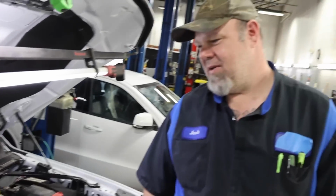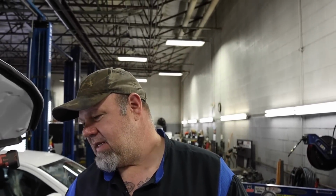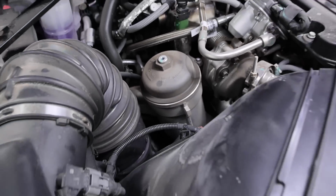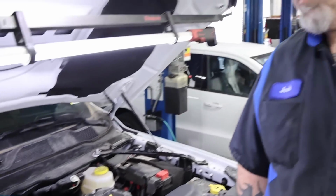Is this a lot easier compared to the previous one? It's easier as far as all your filters are located on the top of the engine. There's one right there. That's the oil filter. We've gone to a canister style oil filter. I'm hoping that with that canister style oil filter they've been able to decrease the micron size, make it smaller. So it's a smaller micron rating than the older ones.